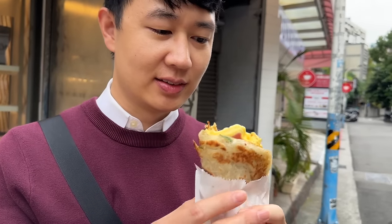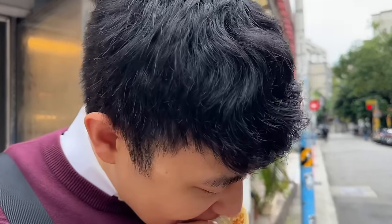All right, Bird got ham and egg with spicy sauce. Good? I got basil and egg, but me and Bird are sharing, so I'm gonna try his too. We should have got more. Crispy on the outside, flaky on the inside. Best green onion pancake you will ever have. Delicious. It's good with the ham too.